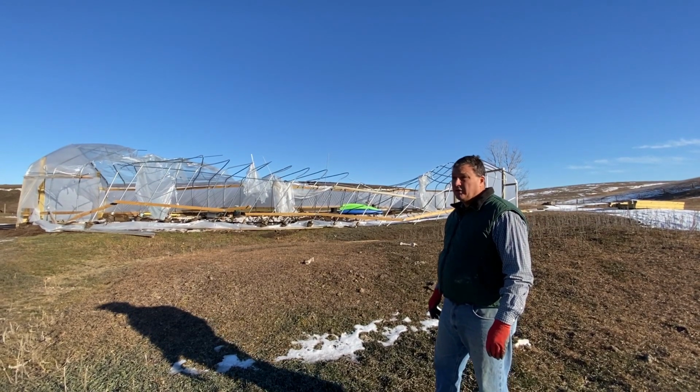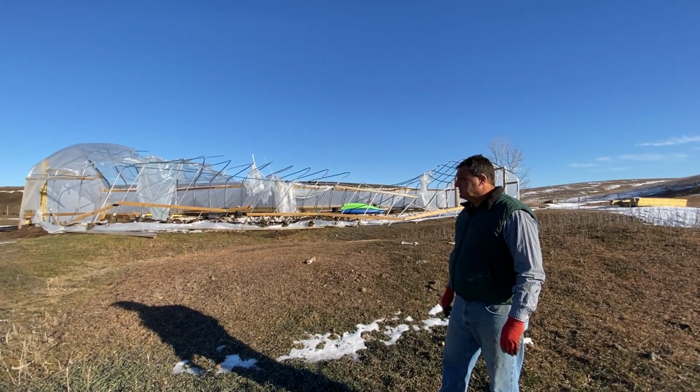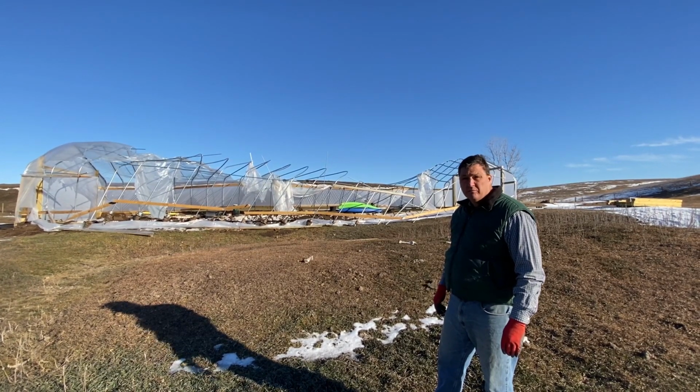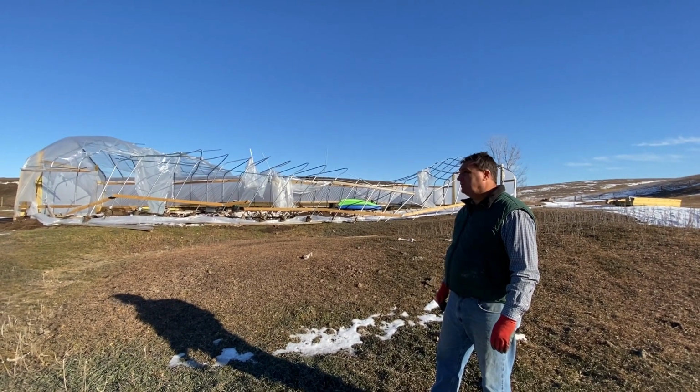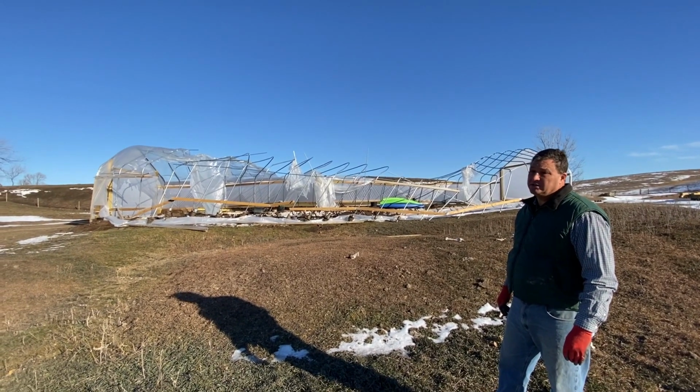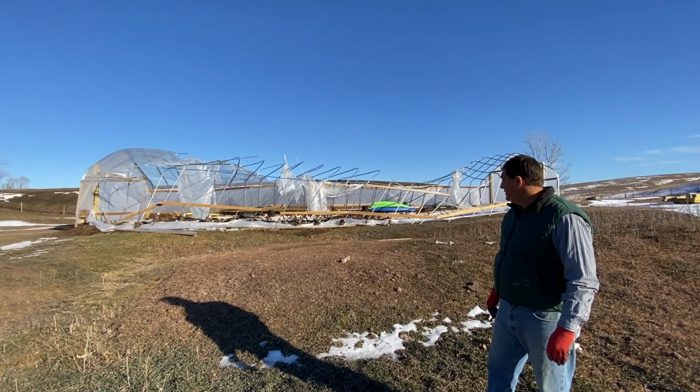Chris will show you, but fortunately, this was the only thing we really lost. The barn's okay, the hog barn's okay, the quarters at the house. Offhand, from down here anyway, we can't tell that we lost any trees. But we did get hammered on this.